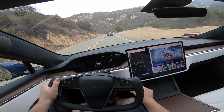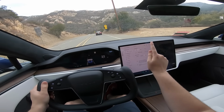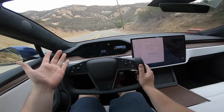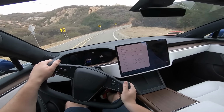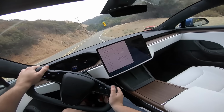Now, there are different driving modes to choose from. Go to pedals and steering. We've got chill mode. Now, in chill mode, if I floor the gas, it's actually really slow. It's chill, so to speak. Anyone could drive the Plaid in chill mode. So if you loaned it to somebody or you want to get larger range, you can keep it in chill mode.